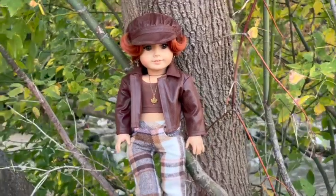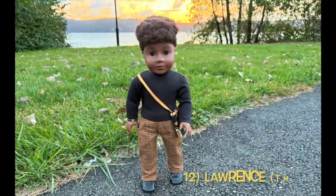Moving on to our 12th model, Lawrence, and he is Truly Me 77. He is hanging out at the waterfront, and look at the sky behind him. How pretty is that? Taking pictures outside is one of my favorite things.